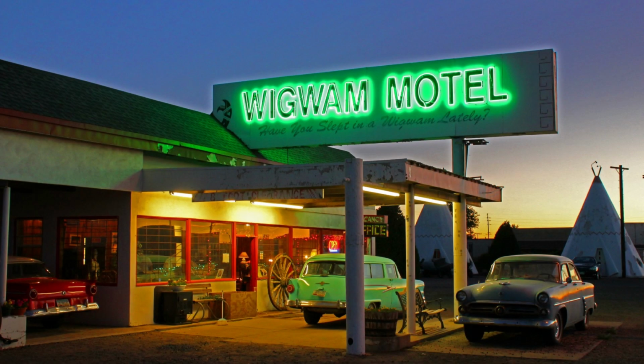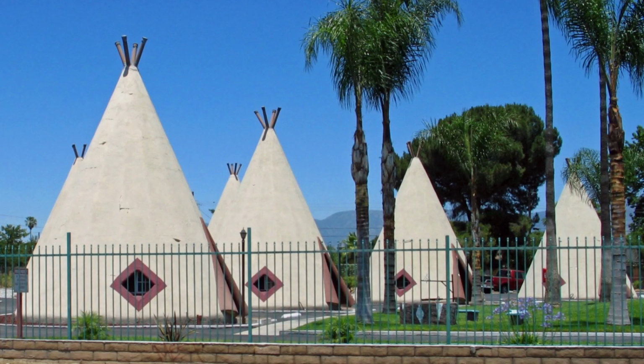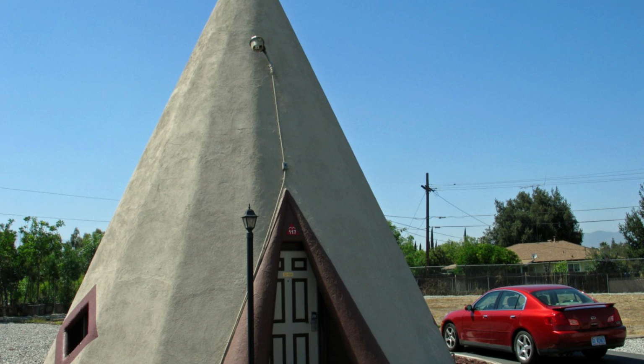Wigwam Village Number 6 is on Route 66 in Holbrook, Arizona, and was built in 1950. Also built in 1950 was Wigwam Village Number 7 in San Bernardino, California, on Route 66. All 3 of the remaining wigwam villages are on the National Register of Historic Places, and all 3 are still open for business.